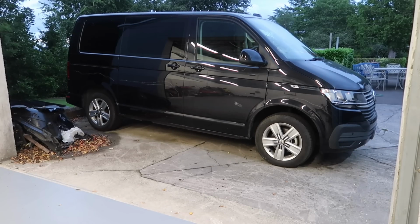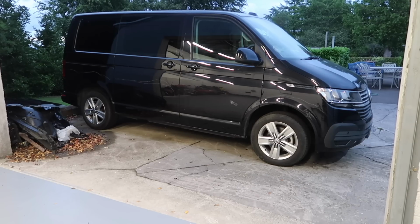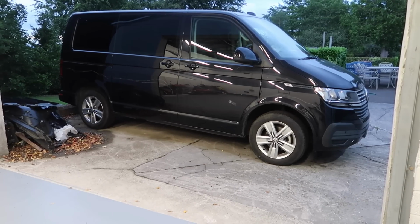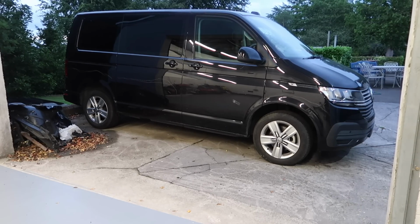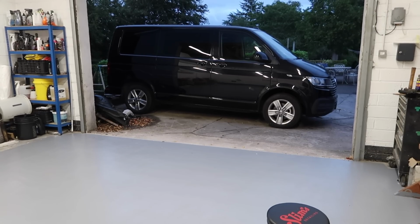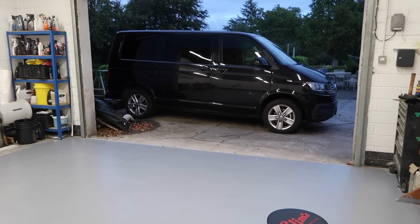Now as you can tell, it's starting to get dark, and what we Scots refer to as midges are out in force tonight. And for all my viewers that aren't from Scotland, midges are just tiny wee annoying flies, and there's thousands of them, and they're constantly nipping me. And unfortunately, I can't bring the van inside just yet, because the floor hasn't fully dried. So what's going to be a couple of seconds for you guys is going to be about 3 days for me. So I'll see you back here in just a sec.